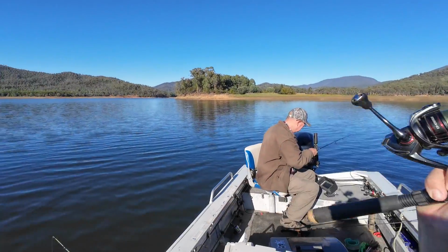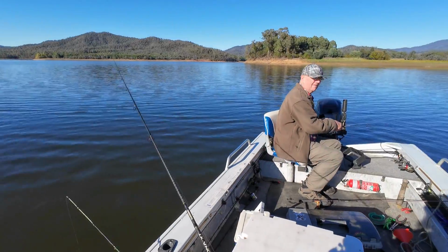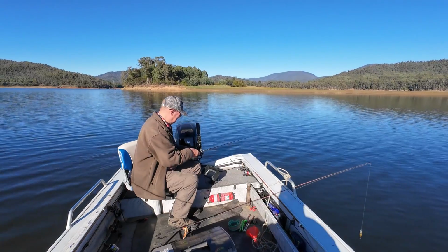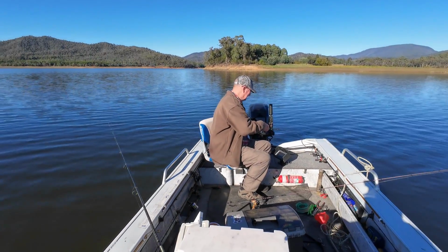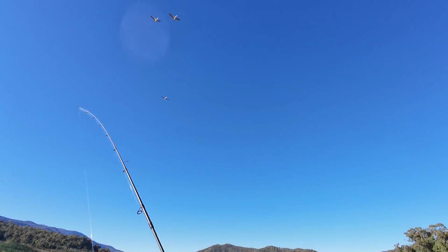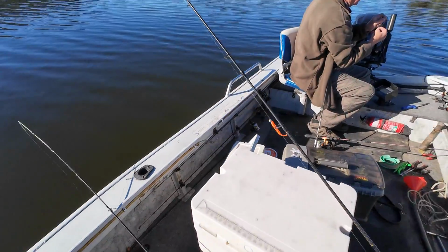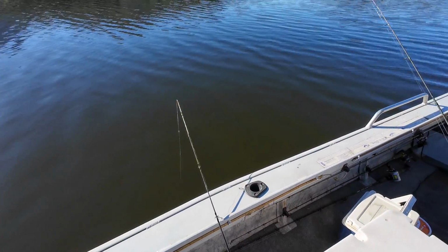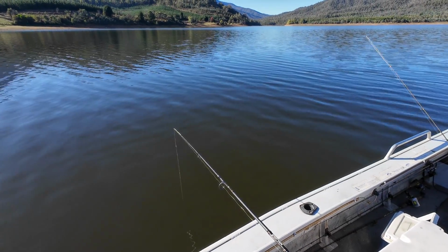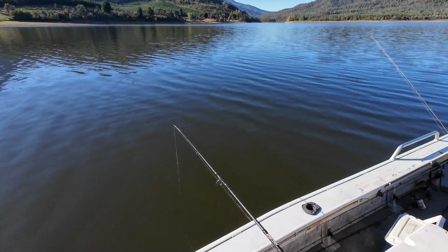Had a nice bite in the yabby. Oh, you got him again. As soon as the yabby hit the bottom. Okay, there's a couple of pelicans. I'm not going to nibble on my worms here. Too busy looking up at the pelican. It's always the way. Pick the rod up and it stops.